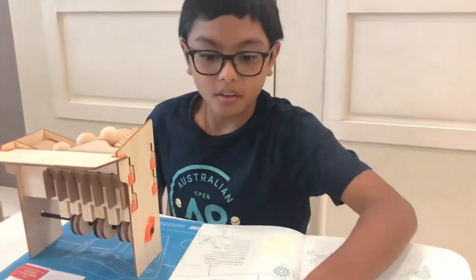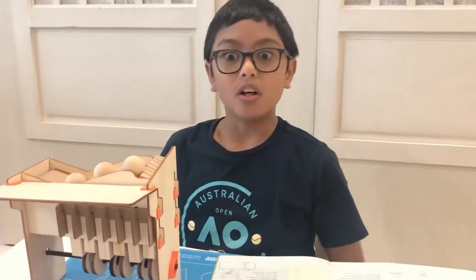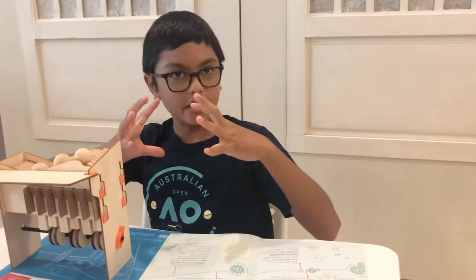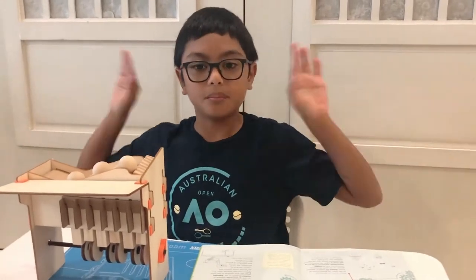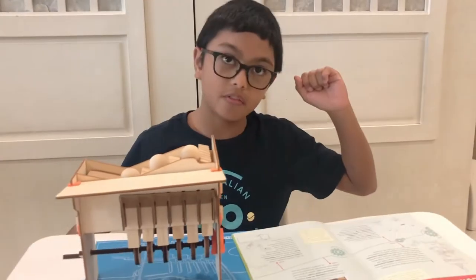Now, did you know where you can find a whole bunch of automatons? Disneyland. If you go inside It's a Small World, well, tiny, tiny world, when you go inside, you can see lots of moving dolls that flap their arms and shake their heads and stuff.